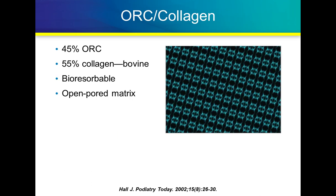All right. So one of the products that's available is oxidized regenerated cellulose in combination with collagen, and in this product you have about 45% ORC and about 55% collagen. And what does that do? You put that in the wound, and the ORC sticks to the zinc. Now, I told you before, it's called a matrix metalloprotease because it's got a metal in it. So if I have something that sticks to the metal in the middle of the MMP, it's going to change the shape of the MMP, and it won't work. And collagen works as a sacrificial dressing for MMPs.